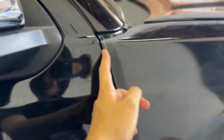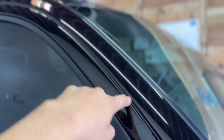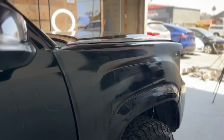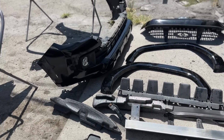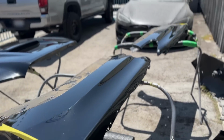And obviously this isn't the final alignment, but what Vinny told me is he tries to line up the gaps so that they're about the same amount as the rest of the body panel, so that everything kind of matches up. But so far, looking good. And here's our little parts graveyard. This is everything that comes off of the front end of a 3rd gen Tacoma.